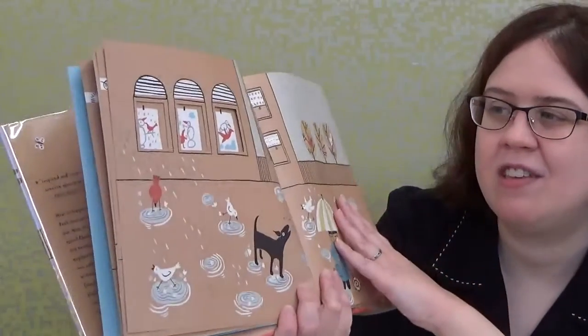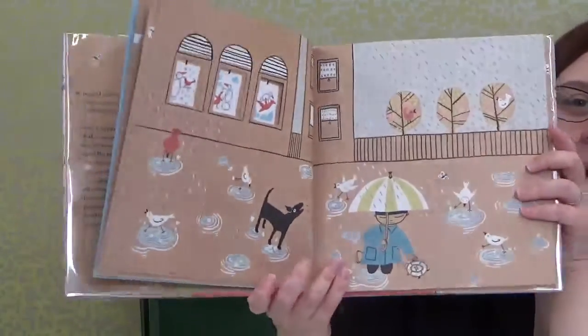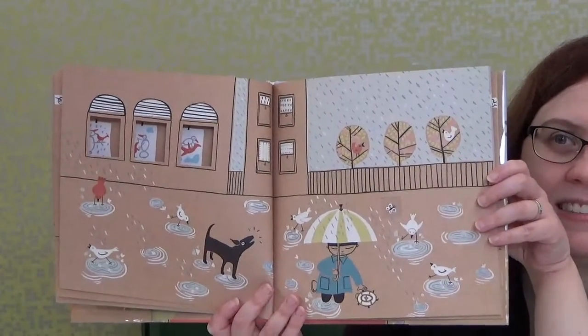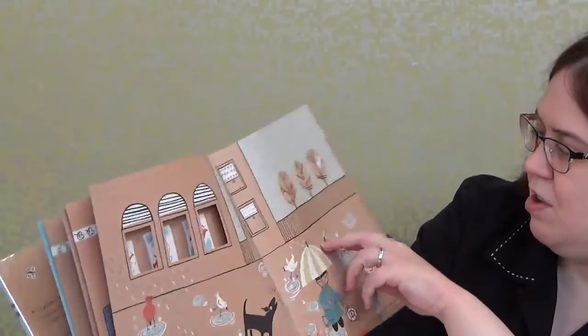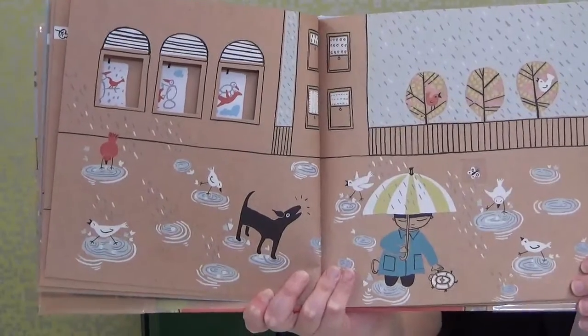And parents, you can expand upon this. You can describe everything that's happening in the story. Oh, it looks like there's a butterfly outside too. Cool, huh?